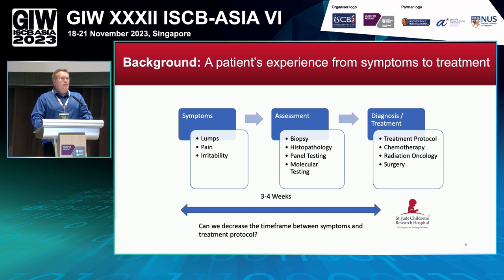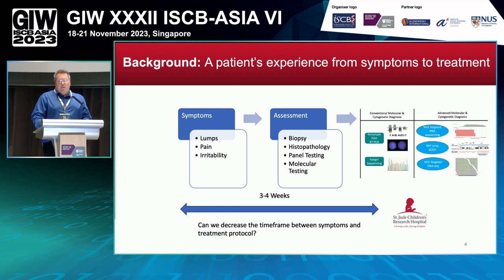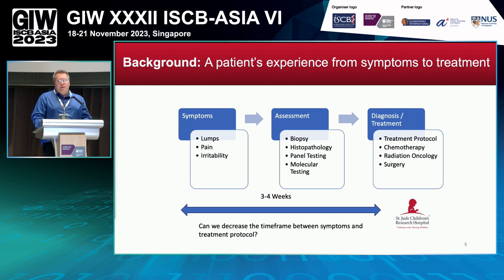Imagine a young child presents at the hospital with lumps, pain, irritability. You go through an assessment process. Following the assessment, that can include molecular and cytogenetic diagnoses, advanced molecular cytogenetic diagnoses, including targeted RNA sequencing. And ultimately, it would lead to a treatment protocol, which can include chemotherapy, radiation oncology, and/or surgery. And the time from symptoms to diagnosis and treatment can be anywhere from 3 to 4 weeks.